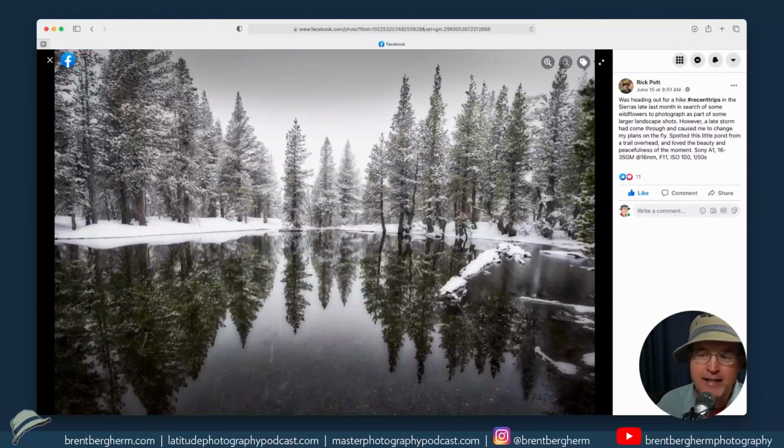All right, lots of lines in this image. Where the water meets the snow, each tree, and then it's broken up a little bit in the water itself. Now, what I might suggest doing, so I'm going to interrupt here.